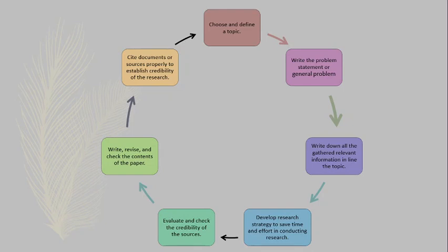So we have to write and revise. Write and revise. Then cite, this is very important. You have to cite the documents or sources properly to establish credibility of your research. No sources means you are not credible as a researcher. So, dapat naa gyud kay mga sources. Bisan pag dili imong idea, basta kay nagkuha ka or nag-insight ka sa source, then that is acceptable.